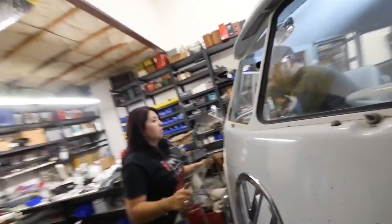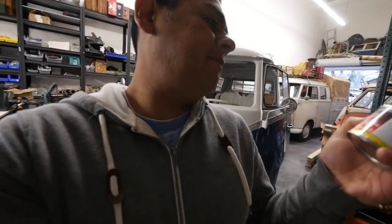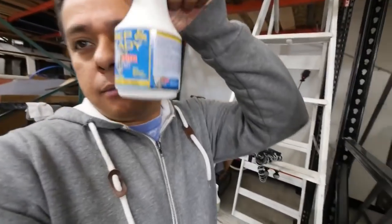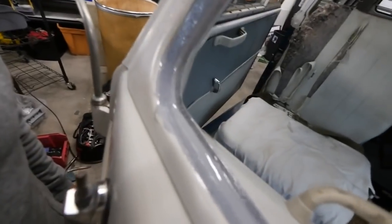Okay, so this is what you have to do to prepare the rust surface area. POR-15. And this is what to paint over rust. And to prepare the surface, of course, you have to use some chemicals in there. We got the first coat right here.